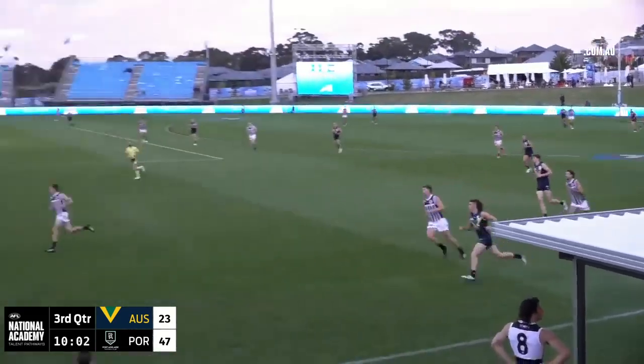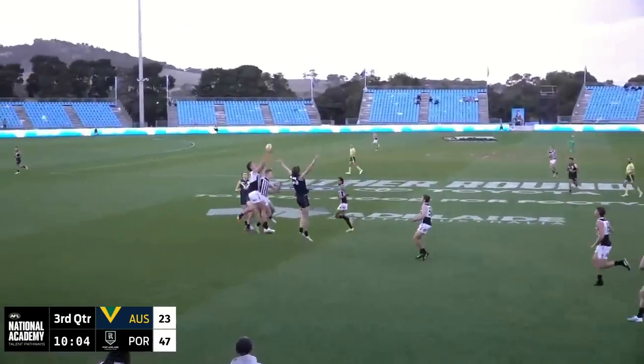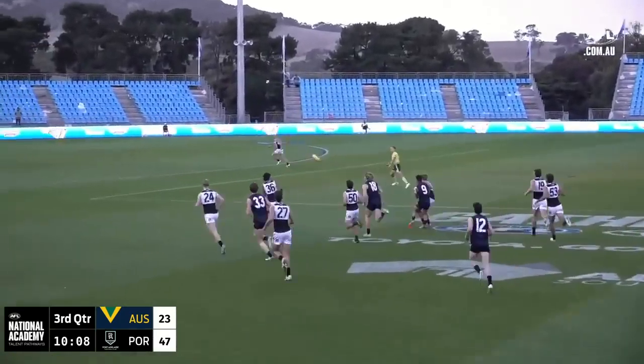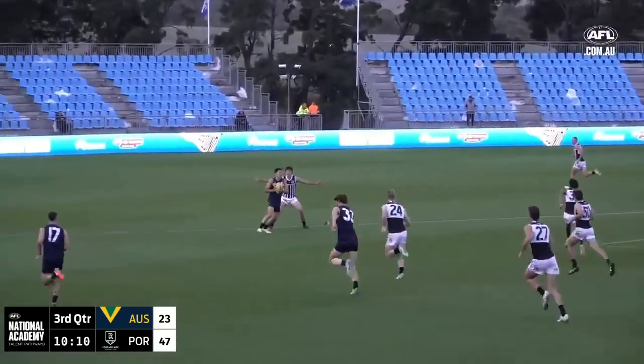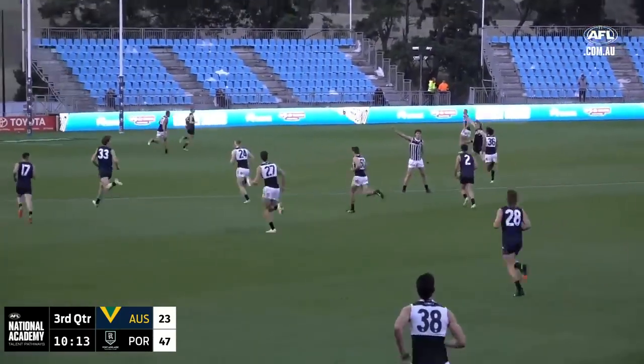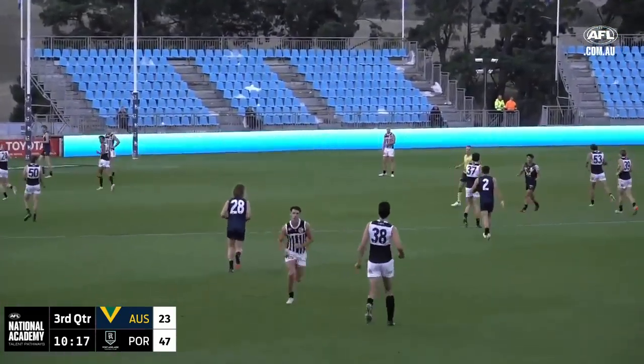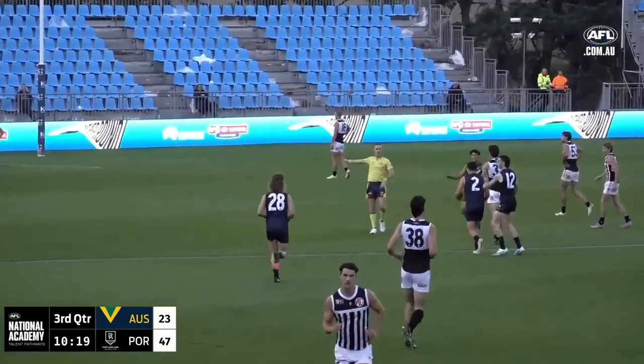Ball stayed in play for Tholstrup. On the wing. Affecting the contest was Teakle. Rogers. Nice ball. Jack Callanan. Out of the Tassie Devils. This is a 50-metre penalty. We've got one at both ends.